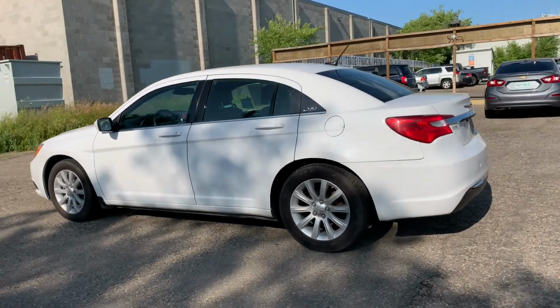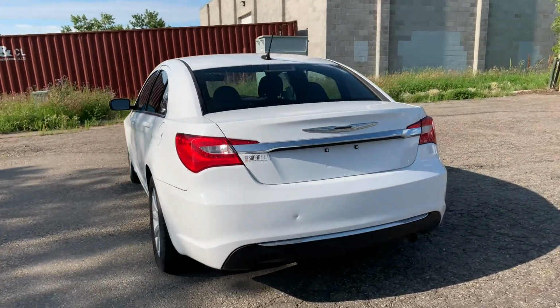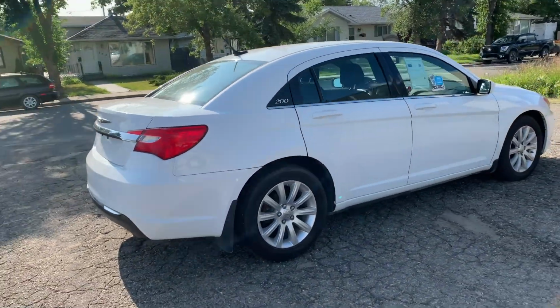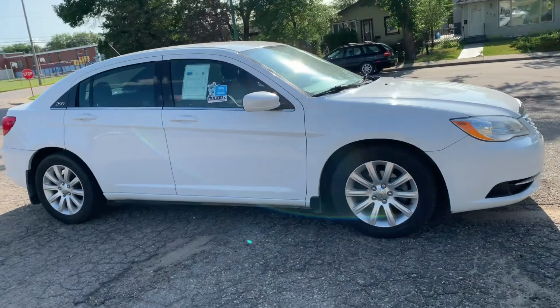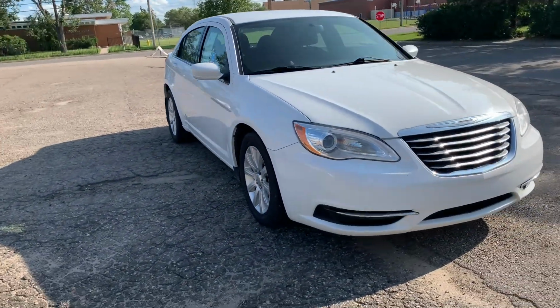Our 200 has been through a comprehensive pre-sale inspection, a fresh oil change, and is ready for the road ahead. Carfax reports it as an accident-free, one-owner vehicle. Originally registered out of province in Alberta, upon entering Saskatchewan, it received a fresh Saskatchewan safety.